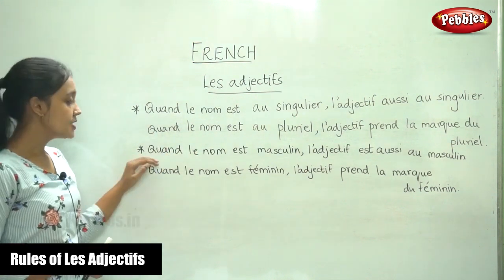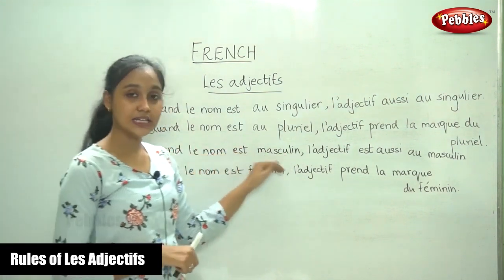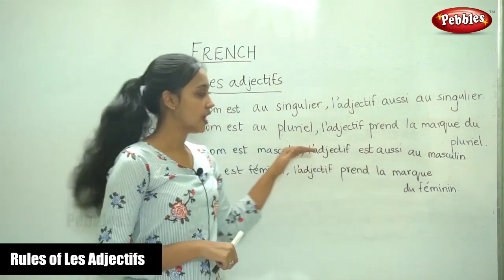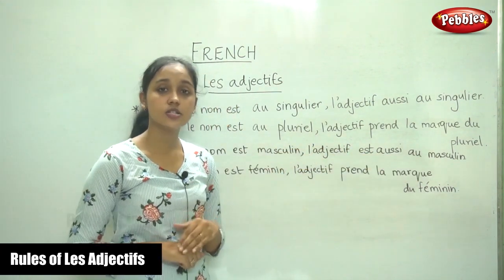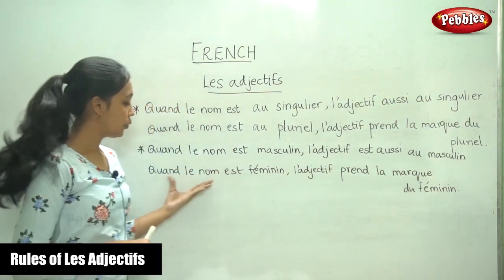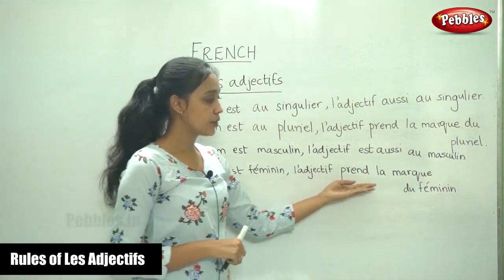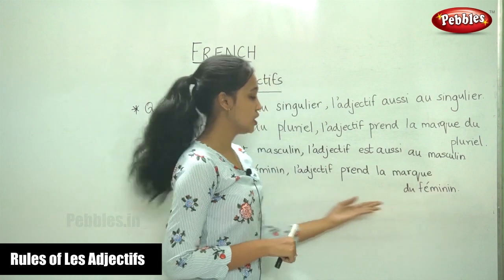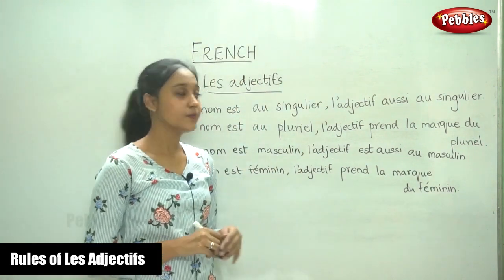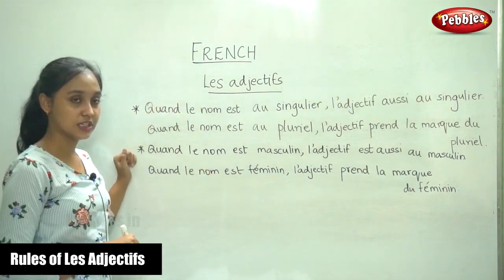The second rule is quand le nom est masculin, when the noun is masculine, l'adjectif est aussi au masculin. The adjective is also in masculine. Quand le nom est féminin, when the noun is in the feminine form, l'adjectif prend la marque du féminin. So the adjective takes the mark of the feminine. So these are the two rules when it comes to adjectives.